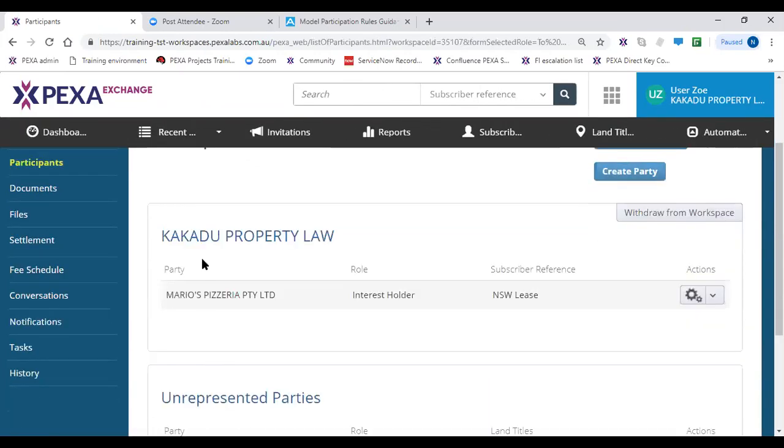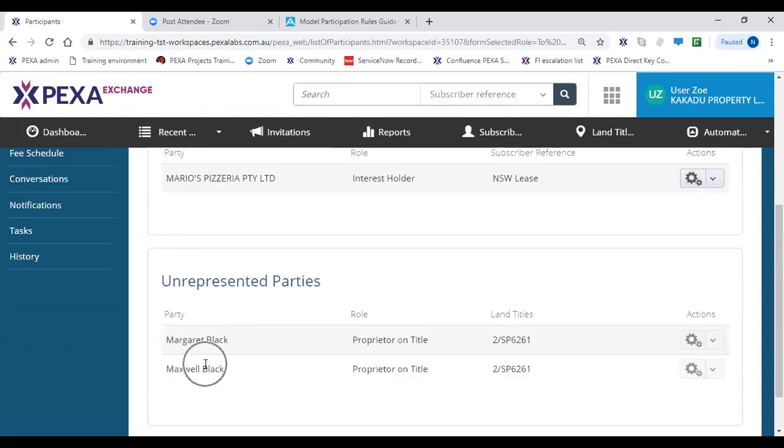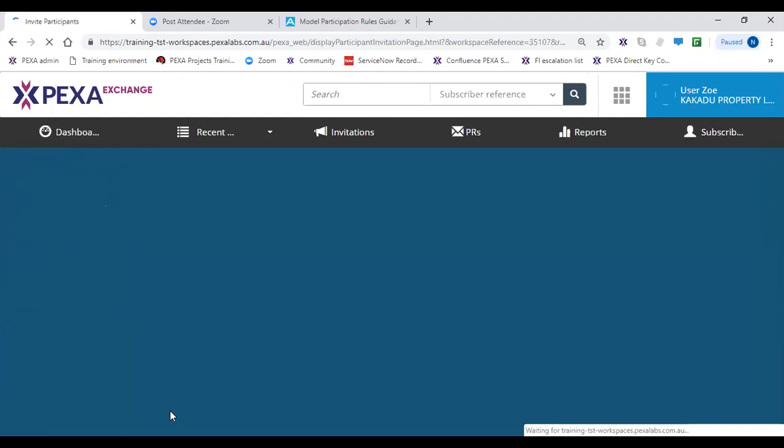Now, once I've done that, I can see that my firm is correctly representing my lessee party. I can also see that the proprietor is Untitled are unrepresented. So what I actually need to do is invite in their representative so they can be represented correctly so we can create our lease document. In order to do that, I'm going to select the blue button, Invite Participant.